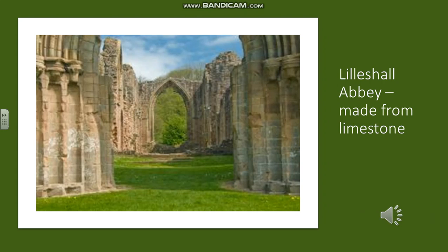Now, just down the road from Newport, Shropshire, is Lilleshall Abbey. Lilleshall Abbey was built of limestone, but in the dissolution of the monasteries in the 1530s, it was sold off to a family called the Levisons. They had been wool merchants in Wolverhampton, and from such humble beginnings, the Levisons were to build a fortune, part of which was built on the lime found in the Lilleshall area, and by the mid-19th century they were to be one of the richest families in Great Britain and in fact in all of Europe.